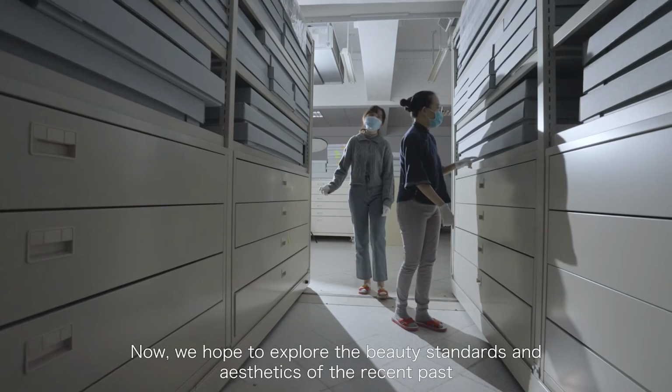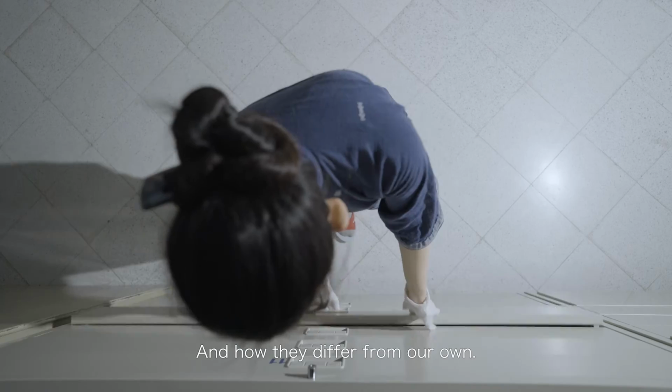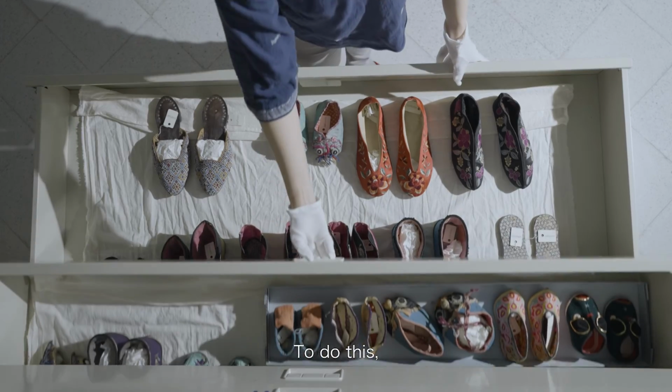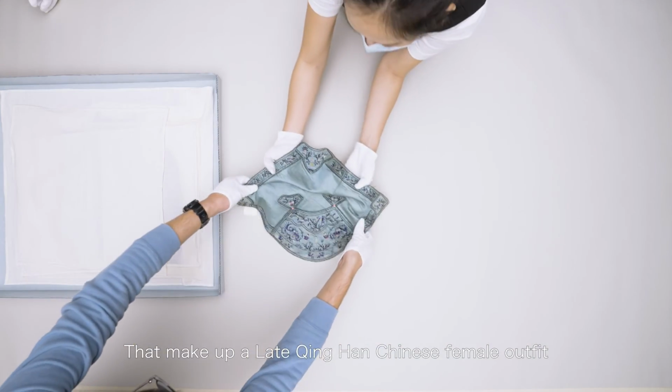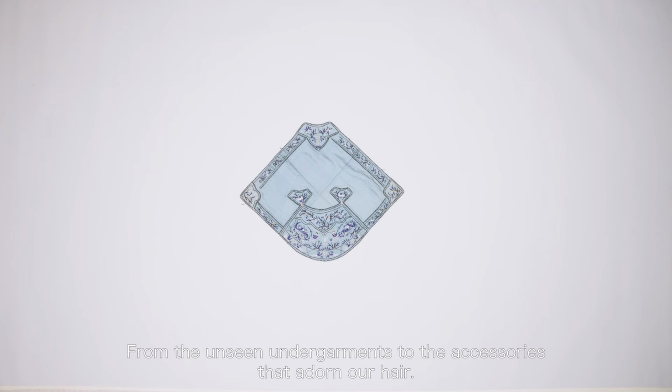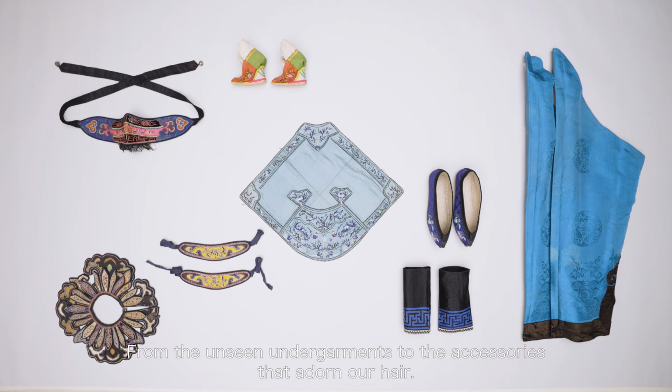Now, we hope to explore the beauty standards and aesthetics of the recent past and how they differ from our own. To do this, we will explore all the components that make up a late Qing Han Chinese female outfit, from the unseen undergarments to the accessories that adorn our hair.